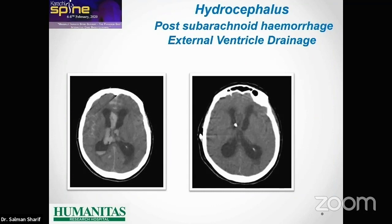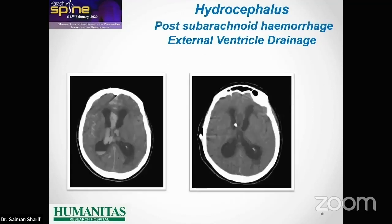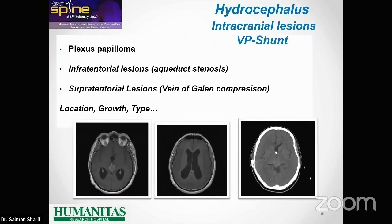CT scan is enough to detect ventricular dilatation. Maybe it's not enough to detect a tumor or AVM affirmation, but it's enough to define the size of the ventricle and the eventual presence of blood. In this case, you have blood in the ventricle or in some subarachnoid space, or in this other case with infection, ventricular infection. Of course, you will not be allowed to make a shunt, external shunt. What you should do is external drainage.